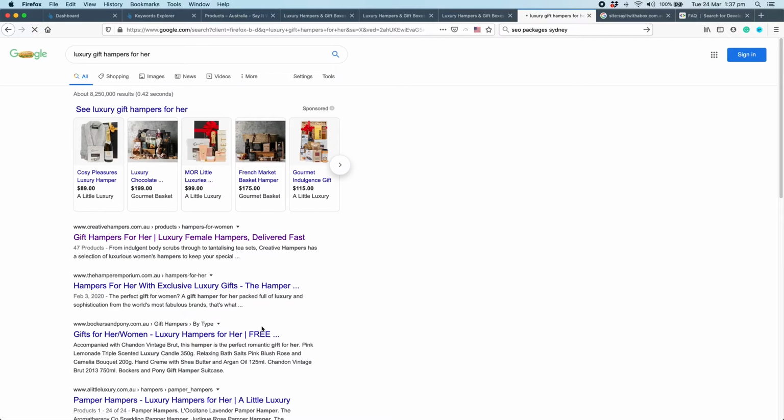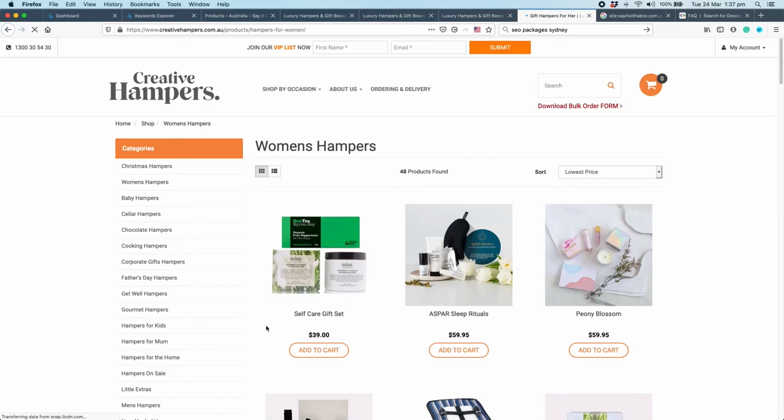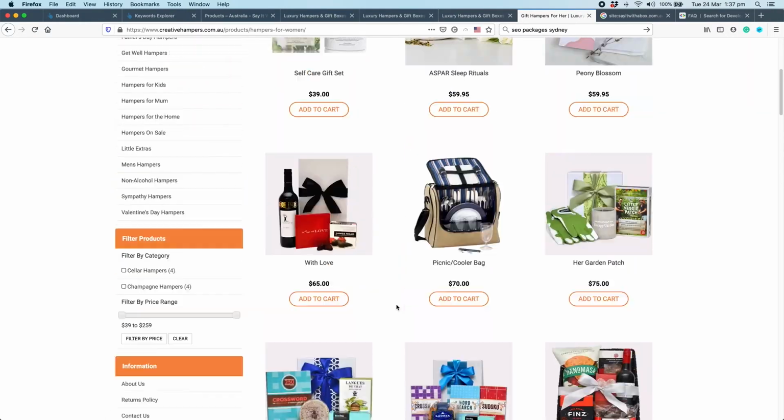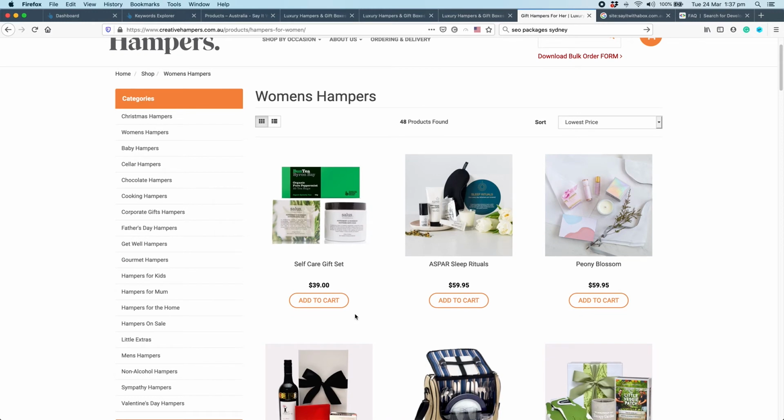this particular URL, you'll see it would have creative hampers, and I'm pretty sure this would be Shopify. I would say so. But do you see how many, this is actually completely by surprise, but this is exactly what I was talking about. Do you see how many sort of categories it has? No, I don't think it is Shopify, but you can have seller hampers, chocolate hampers, cooking hampers, corporate gift hampers that you've already gotten, Father's Day.